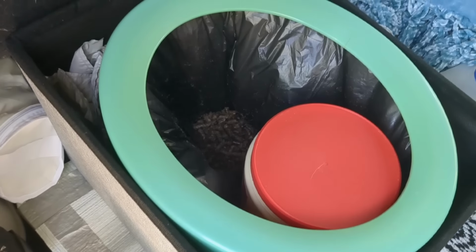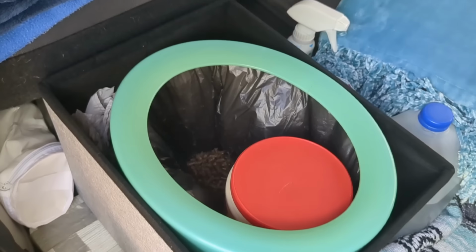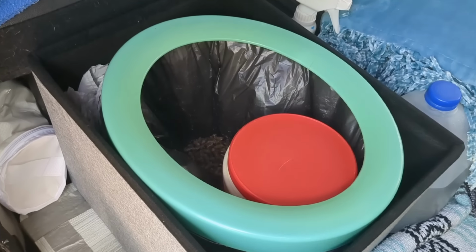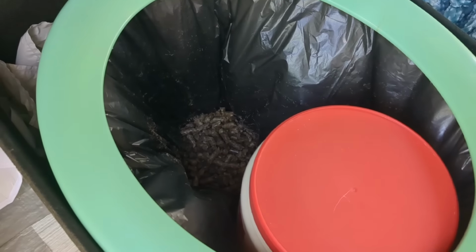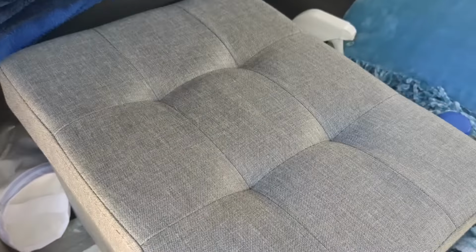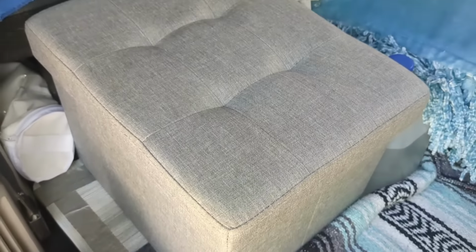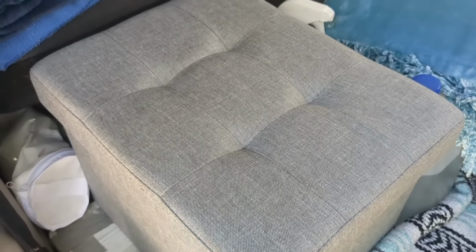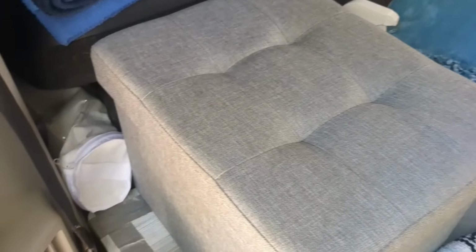And this is my toilet system. Like I said, I have a dedicated video about that, but I essentially use a collapsible toilet with lumber pine pellets and a separate jug for urine. It's really sanitary, easy to clean up, nice and discreet in the ottoman. And then, like I said, I can sit on this and still have plenty of headroom, which is great.